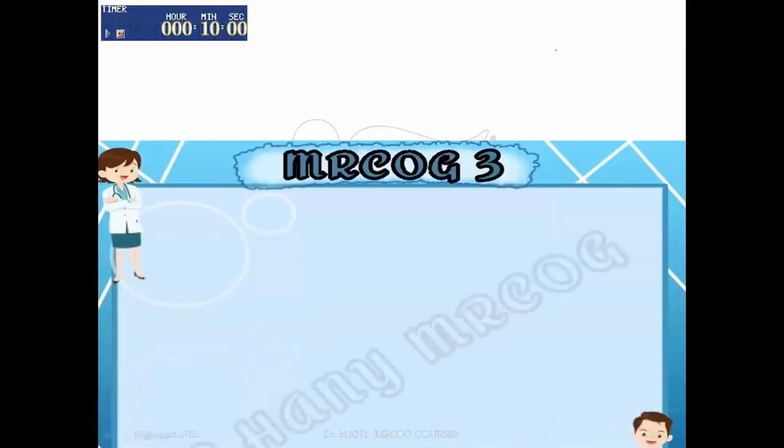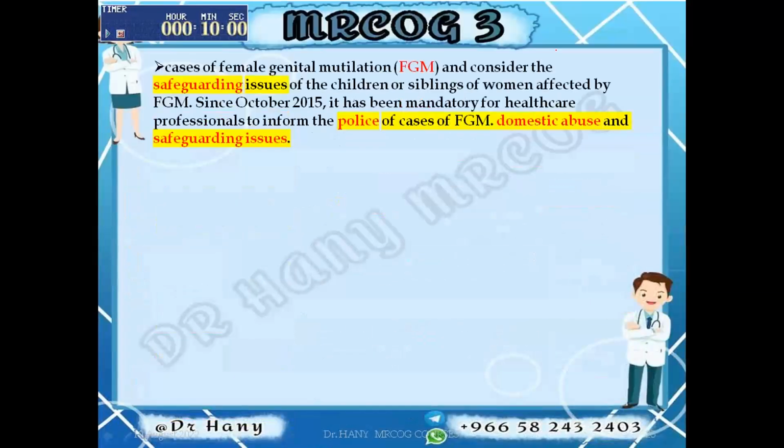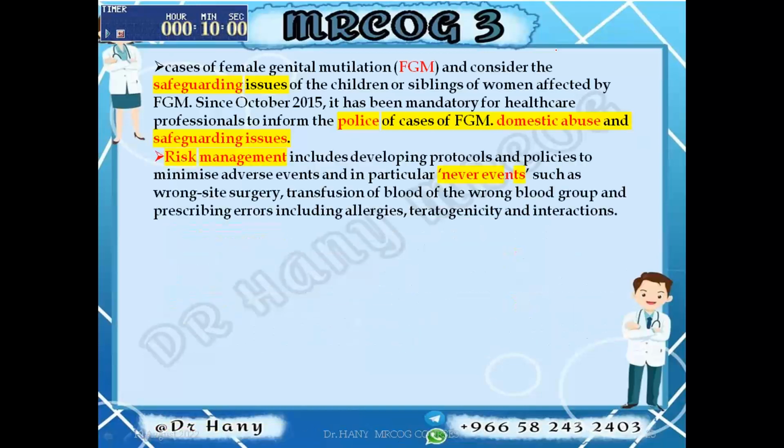Female genital mutilation and safeguarding. Is there any child at home? Is there any hidden agenda? Domestic violence, domestic abuse. Risk management, the never event. Wrong medication, wrong patient, wrong site, wrong surgery, wrong administration of a drug, forgetting a swab, wrong administration of chemotherapy, wrong insulin dose. All these are never events.